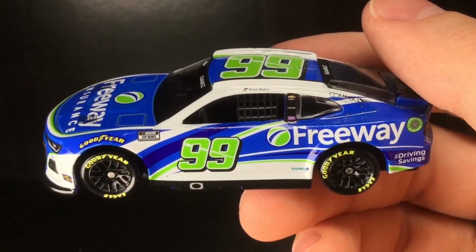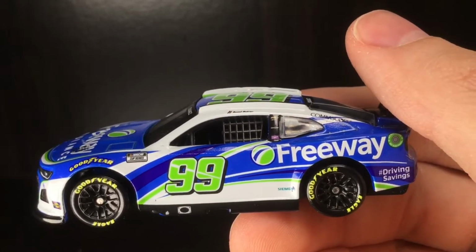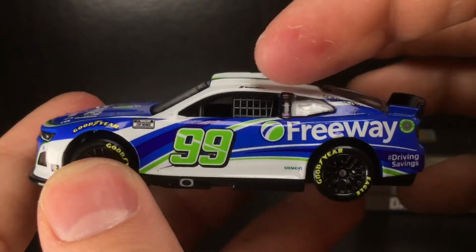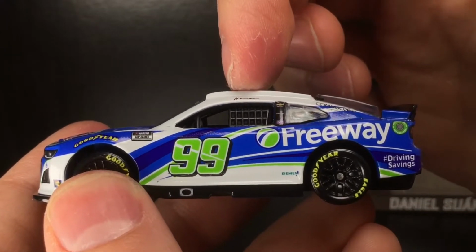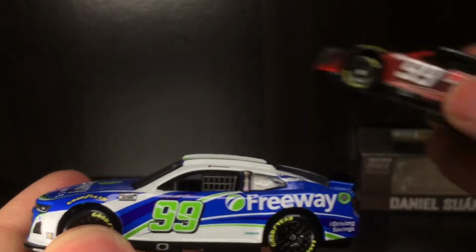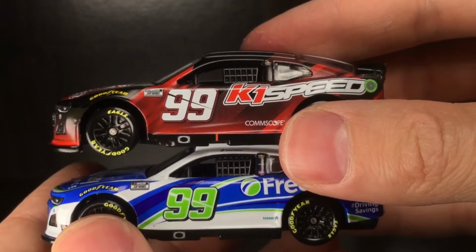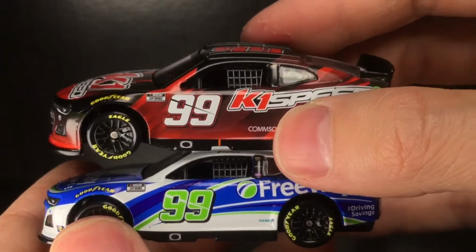Let's go to the left side of this diecast here, guys. And you got Freeway Insurance on the side panel. This is where this bugs me on this car just a little bit. So one, I love the number placement, because it's actually a lot more in the middle. Like right here is the middle of the car where my finger is. It's a whole lot more to the middle compared to another diecast, which is a fraction, but it also makes a huge difference. You can see the 99 on the car on top is a lot more forward, even though it's just slightly.